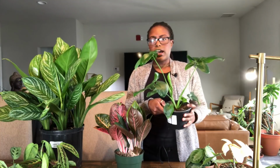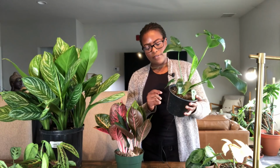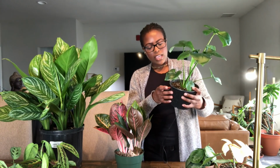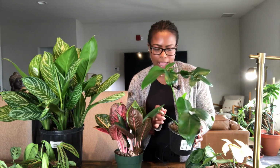The third plant I picked up, what is this? I believe this is called a philodendron goldii, some people call this, but it has been reclassified. So it's a Dermatophyllum sprucianum, and this plant, I wasn't even planning on buying any plants, but let me tell you why I bought this plant.